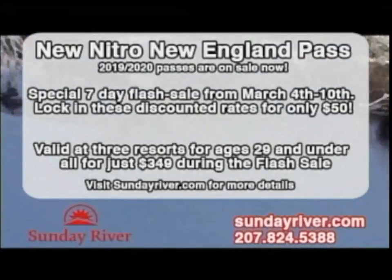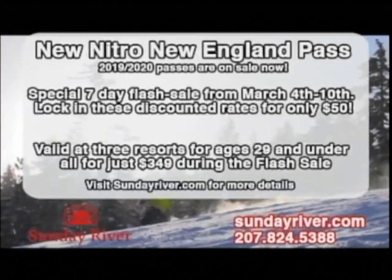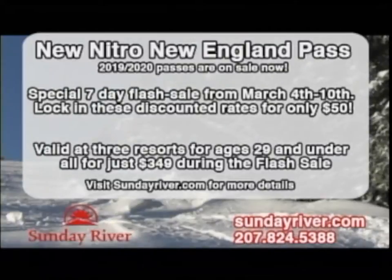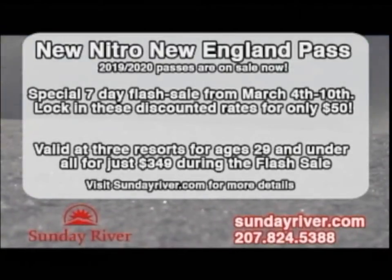Now, what's the price point of that pass, and what are the blackout dates for people who are interested in this pass? So that pass is going to be $349, and that's also available with our Easy Pay plan. So you can either put $50 down and pay over the course of 4 months, or you can pay in full and start using that pass starting March 11th, which is a great perk for those who love spring skiing.